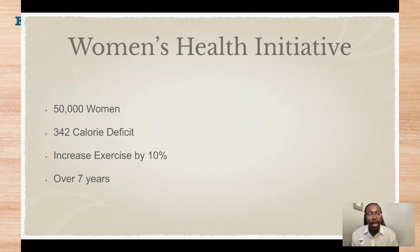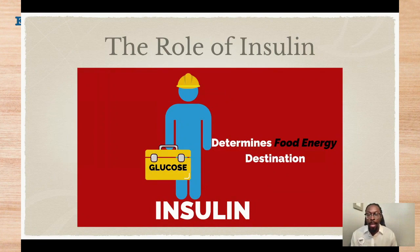And you would think, okay, they're eating less and moving more, and they should have lost weight. But over 7 years, there was virtually no weight loss. No weight loss during that time. And this is because, and this is where we're getting a little closer to the topic, the role that insulin plays in our bodies. The insulin's job is to determine food energy destination.